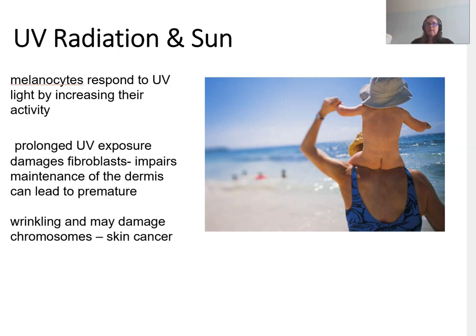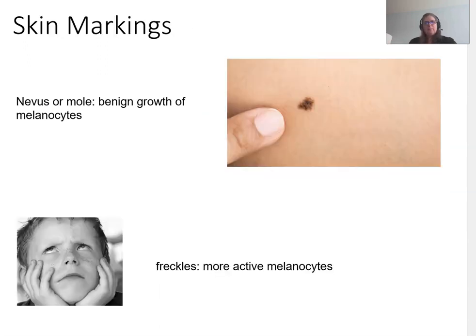So when you go in the sun or you're exposed to UV radiation, melanocytes make more pigment. That's why your skin would get darker in response to sunlight, to UV radiation. But we know that if it's prolonged UV radiation, guys, it's going to damage your cells, right? It can damage fibroblasts, damages the dermis, it causes premature wrinkling, and we know it causes skin cancer, and that'll be in your clinical application.